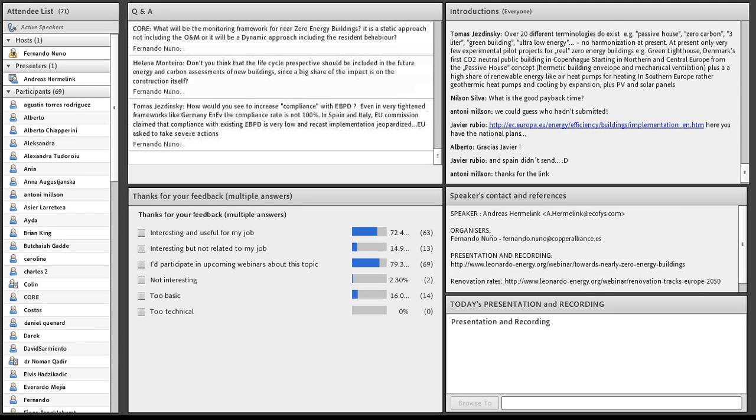Sure. Thank you. Very interesting. How would you see to increase the compliance with EPBD? Even in very tightened frameworks like Germany, ENEV, the compliance rate is not 100%. In Spain and Italy, the EU Commission claimed that compliance with the existing EPBD is very low and recast implementation jeopardized. The EU asked to take severe actions.